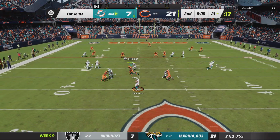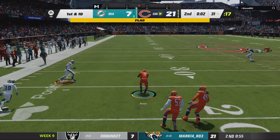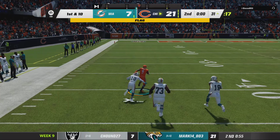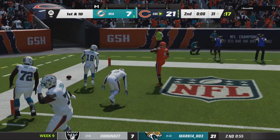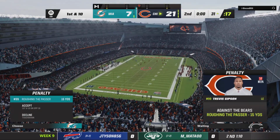And again, it's Tagovailoa. Oh, this is intercepted, intended for Hill. Picked off by Jaquan Brisker. There he goes, left side. And they will score a pick six for a Bears touchdown.